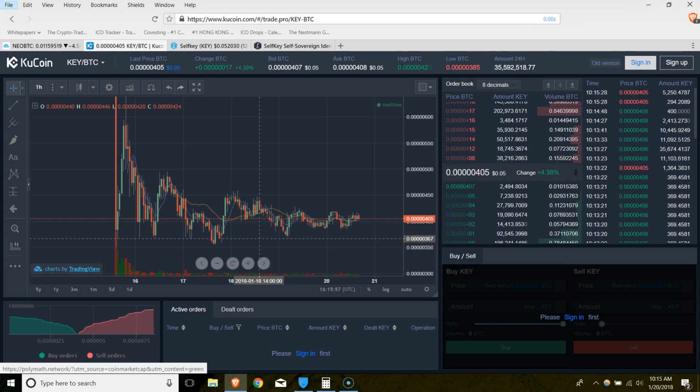All right, so let's look at Key here on Kucoin, and I've got it down on the hourly chart right now. This is a recently listed coin just a few days ago. And actually on the 14th, I believe it had its ICO somewhere around there. And then it's already getting listed on multiple exchanges. It's got a great team behind it and everything. Not going to get into the actual coin itself.